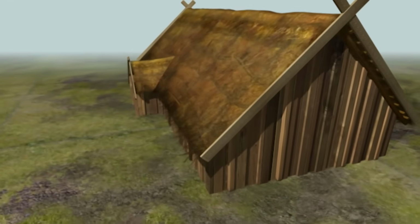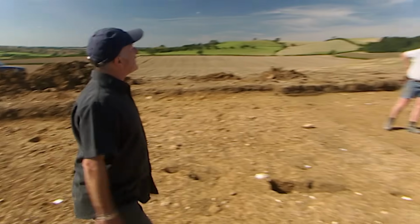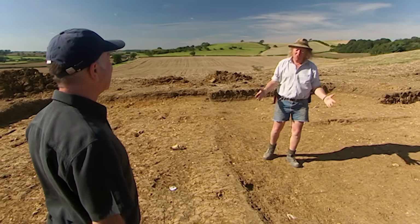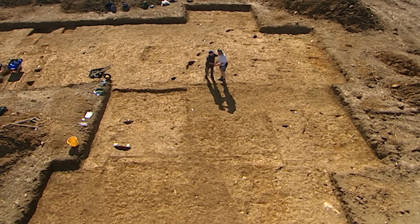15 years and at last we've got this, Time Team's first Anglo-Saxon hall. Phil, are you now absolutely confident that we've got our Anglo-Saxon hall? Absolutely confident, Tony. In fact, I'm so confident that I decided to stand in the middle of it. Doesn't it make you feel chuffed that after 15 years, we've finally got one? It's been worth the wait, though, hasn't it, eh? Not half.